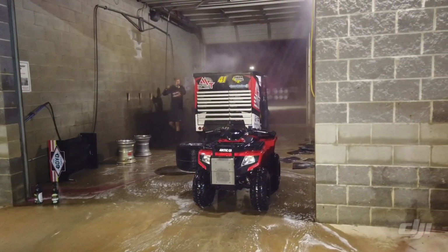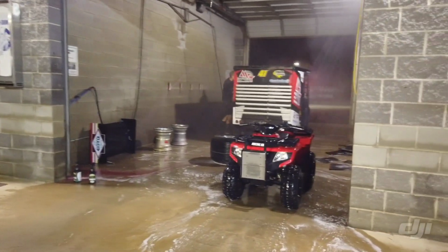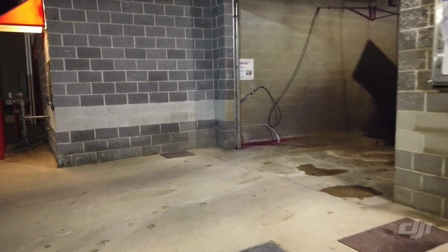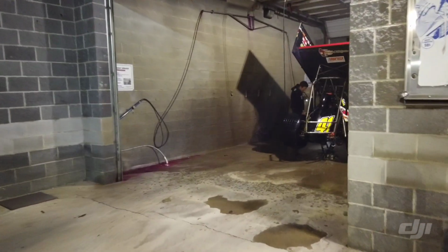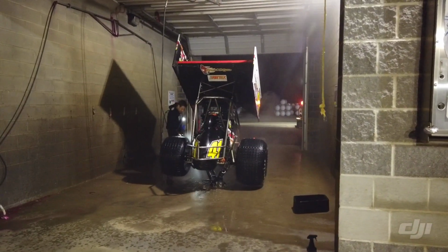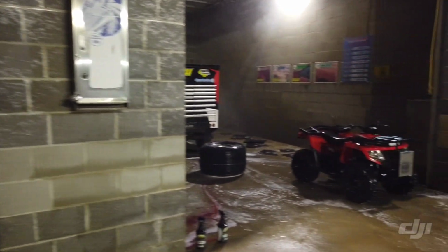We only got a bent front axle, I think. Front wing's messed up a little bit. It was a drag link and a tie rod that was bent. So definitely minor damage, luckily. So tomorrow we're going to put some new pieces on her and hopefully go for quick time again and have a great night.